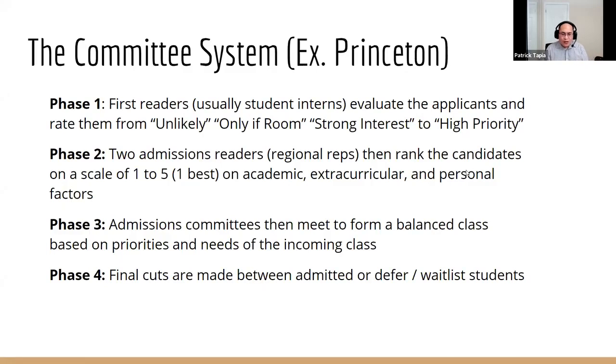No, phase 4 is when they make those really difficult final cuts and they deliberate on this. They will go through final committee meetings where they actually even debate with each other, right? Some people will advocate for people that they feel they want in that class, and some people will shoot them down or play devil's advocate and talk about, oh, something in the rec letter or the essay that they're worried about, or they don't feel like someone has as high a potential as another candidate. There are a lot of different things that go into the process. Okay, so the decision is then made to either admit the student or defer them or put them on the wait list.